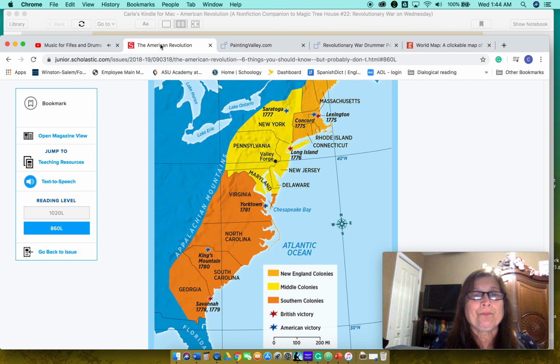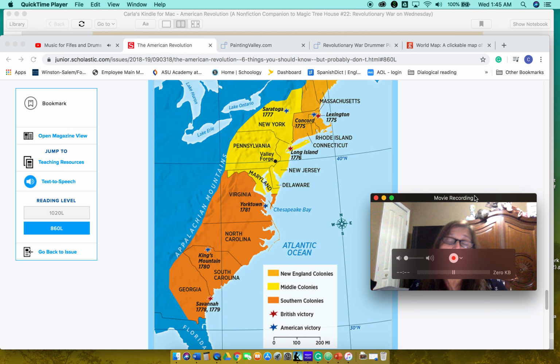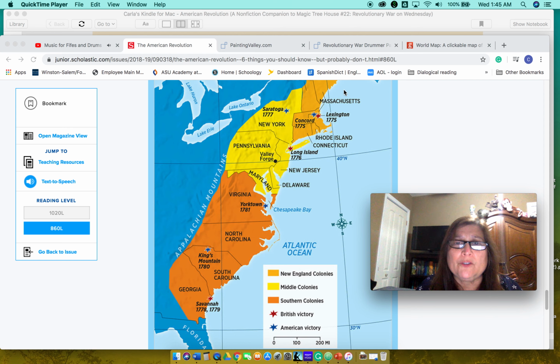Okay. So here we have another map. And this is a map of how it looked back in the American Revolutionary War. So here we have the 13 colonies. And as you can see, here we have New Hampshire, Massachusetts, New York, Pennsylvania, Maryland, Virginia, North Carolina. Here is our state, South Carolina, and Georgia. And the red stars you can see here are British victories, and the blue are American victories. And remember, the uniform of the British was red, and the uniform of the Americans was blue.